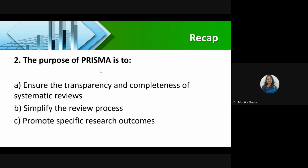Thank you. The purpose of PRISMA is to ensure the transparency and completeness of systematic reviews, simplify the review process, or promote specific research outcomes. A, right. Ensure the transparency and completeness of systematic reviews. So we understood what SLR is and what PRISMA is. Are the basics clear? The two terms? Yes, ma'am. Thank you.